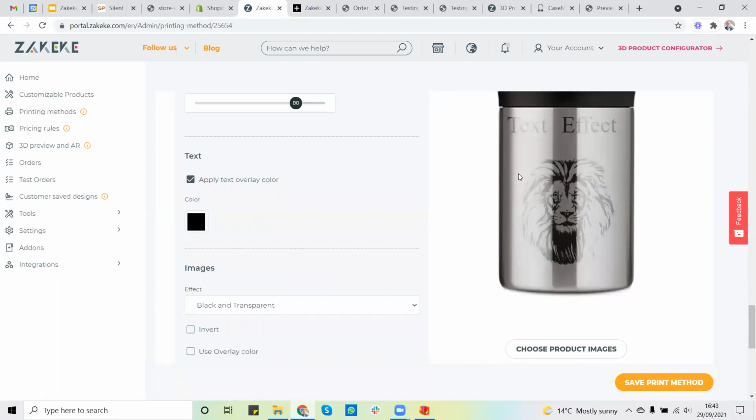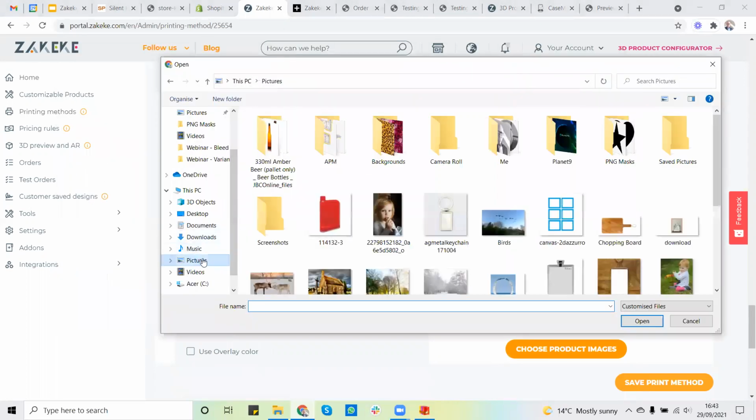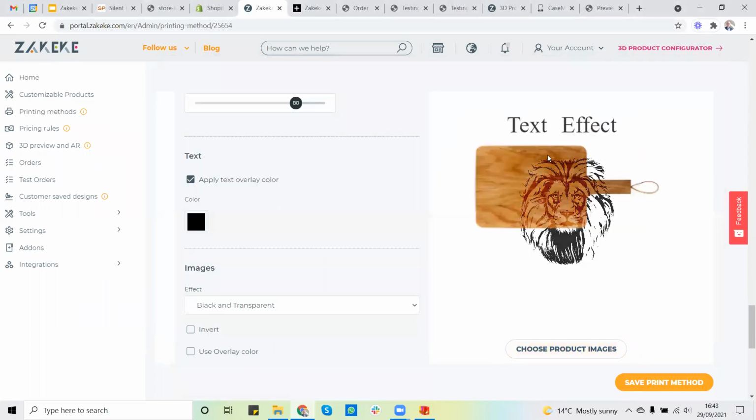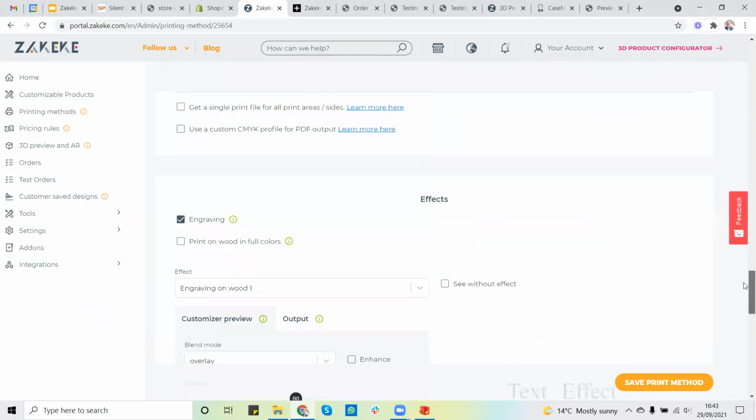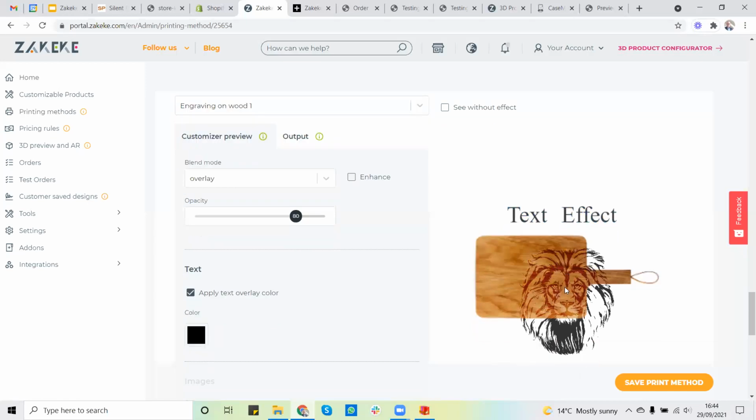And what I can do is I can see a preview of this. Now, obviously, this is on a metal product. So I'll choose a product image. I'll choose this chopping board. And now you can see the effects of the engraving with and without. So that's the image that's going to be applied, that's going to be engraved to the wood. And I can change that to how it's going to look.